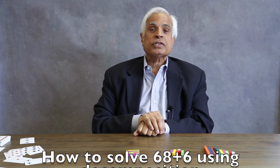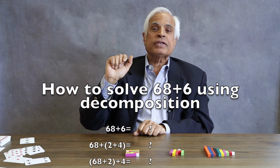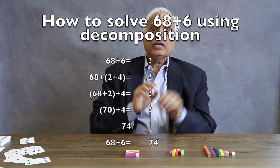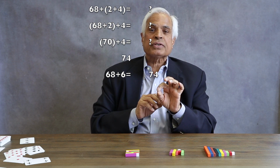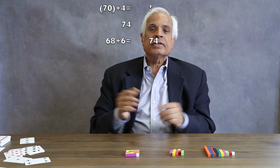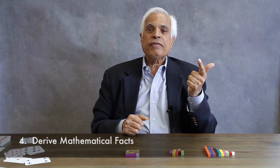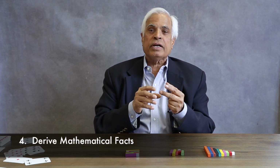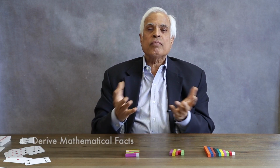I want to add 68 plus 6. Oh, 2 more is 70. And then 4 are left in 6. And therefore, 68 plus 6 is 74. That is using the sight fact mastery and the decomposition, recomposition, and we are able to derive any facts. When these 4 skills are there, knowing the 10 numbers, 45 sight facts, decomposition, recomposition, and applying that together to take larger numbers and derive an arithmetic fact, we have all the skills we need to master number sense.